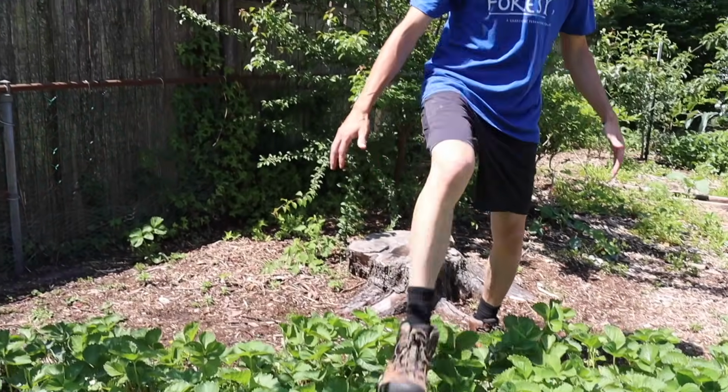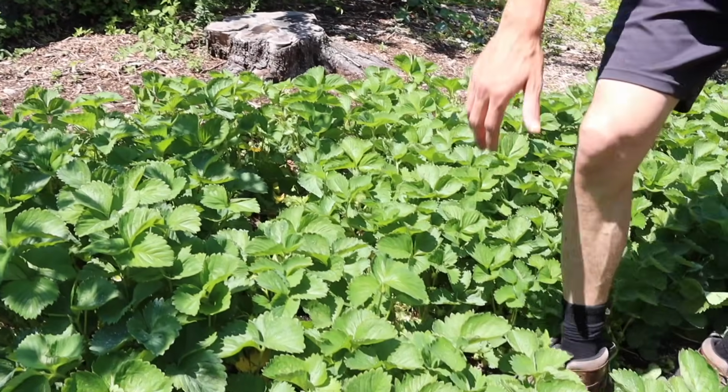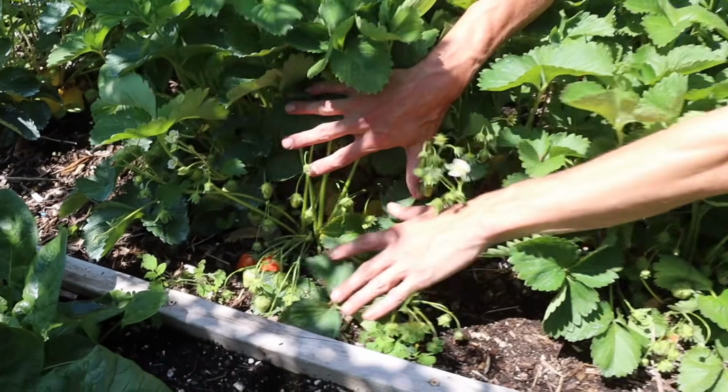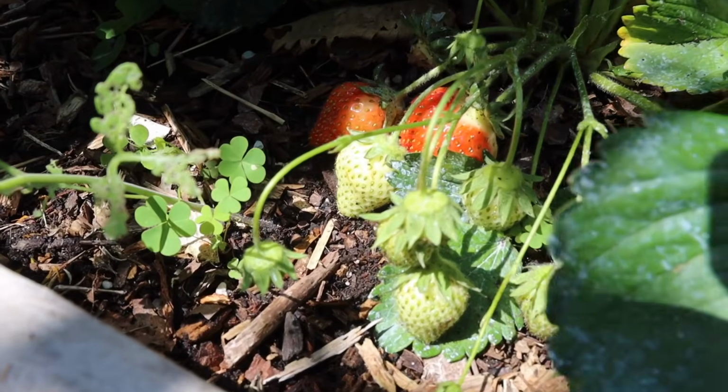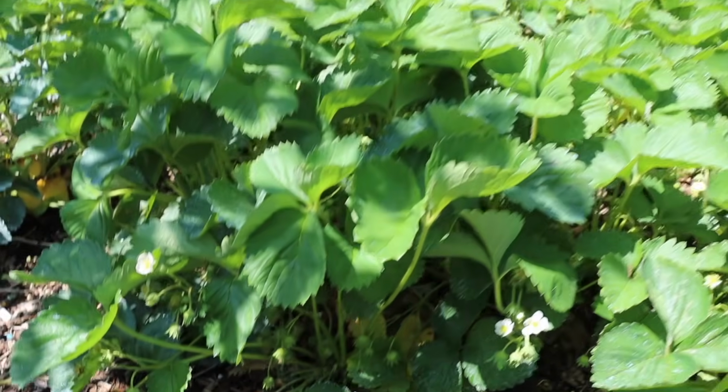So right here we've got some strawberries that are doing really well. They're just on the cusp of starting to be ripe. We're starting to get some coloration in them, and I showed you earlier in the year where I take some red rocks and put them around the strawberries to try to trick the birds.